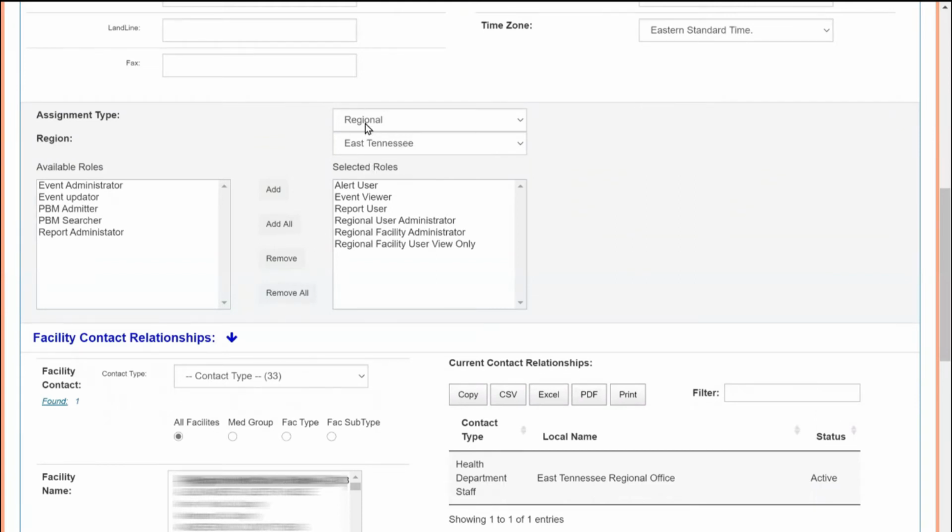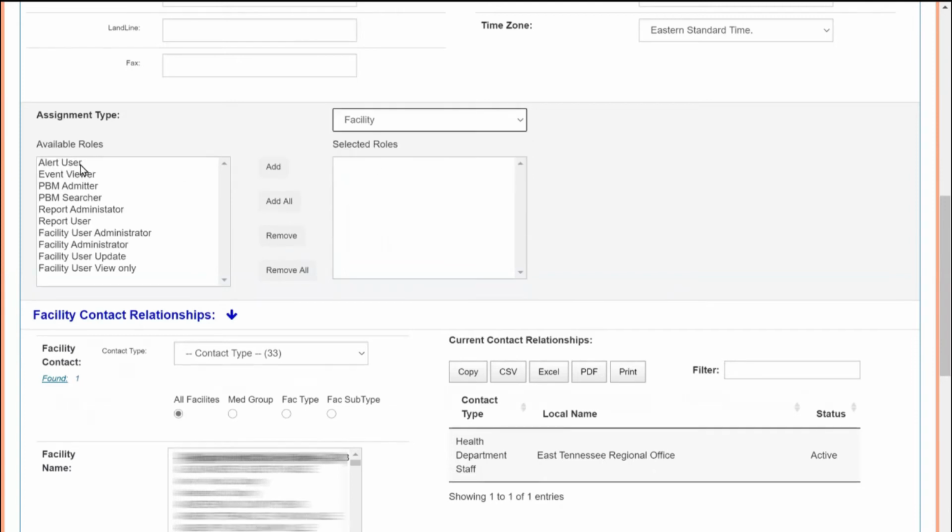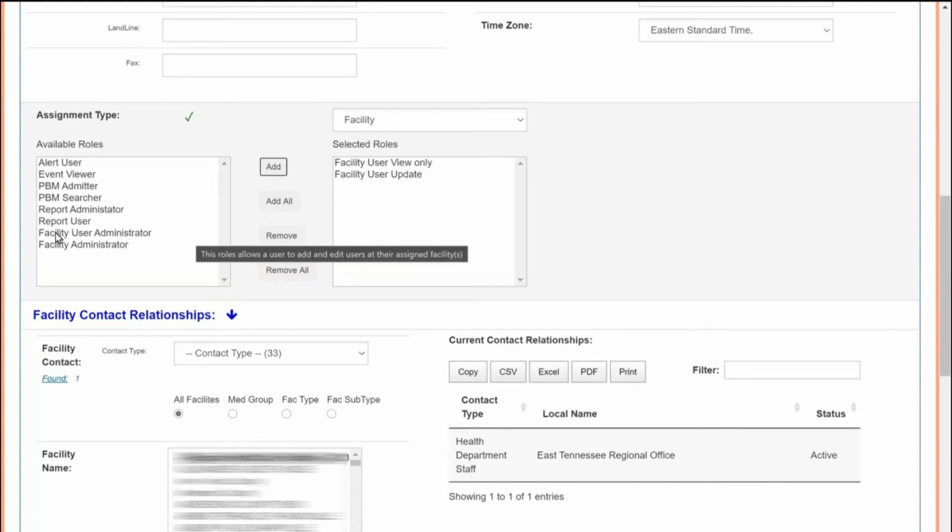But if I were just a facility user, then I could have roles that were more specific to the facility. So an administrator might come in and say, I want this person to only have facility user view only and update roles. What that allows the facility user to do would be to look at their facility page and update just those numbers that you saw in those boxes. So they wouldn't be able to add new service lines. They wouldn't be able to edit existing resource types or total capacities or any of those numbers that would be more along the lines of the facility's setup. They would just be able to come in and kind of use the system to update counts on a weekly basis.